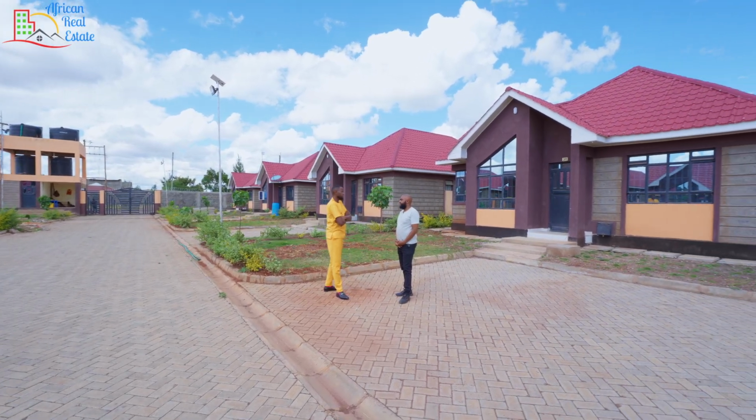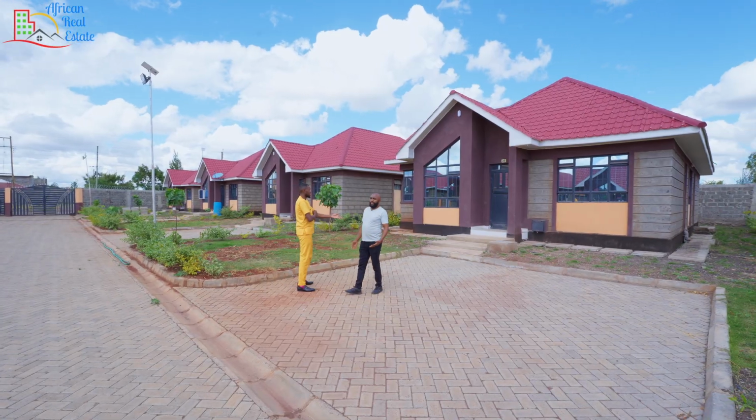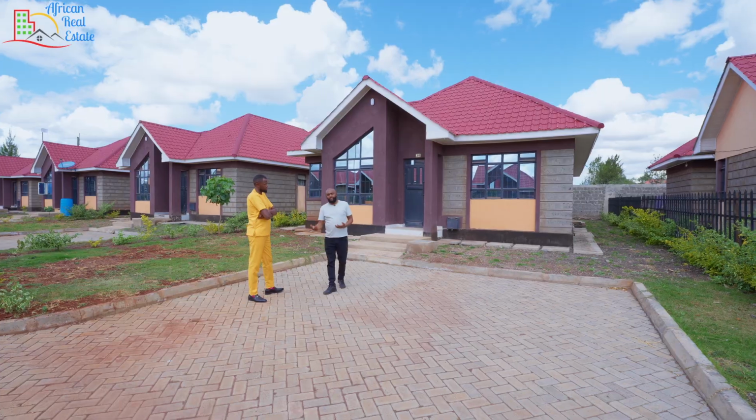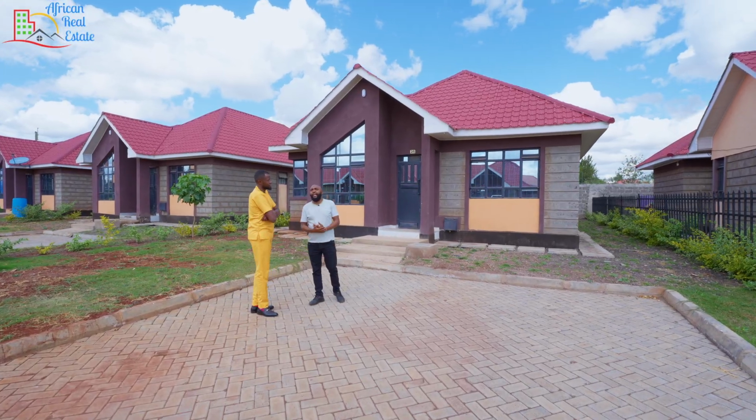Do you allow pets? Yes, we do, but you know, pets are also different. There are people who will take a lion and say it's a pet.